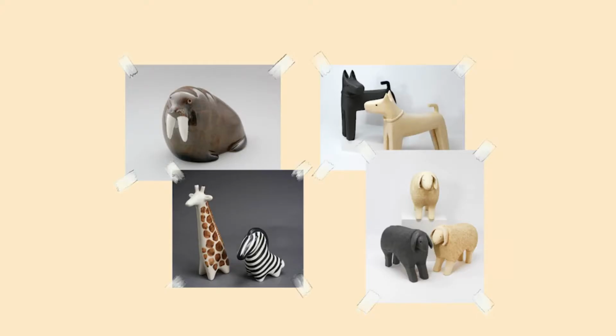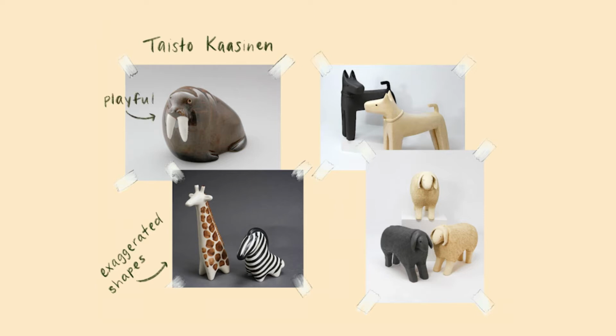This design was inspired by 2 artists. The first is Taisto Kaasinen. He was a Finnish ceramicist from the 20th century whose work I just find really cute and funny, and it goes for around $200 per piece, which is a fair price, but also makes me feel le poor. But anyway, I love his use of shape. I think it makes his art very playful.